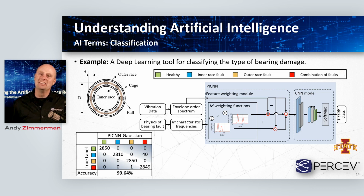I'm not going to get into this image at all, but you can see here the way that it works is a physics-inspired convolutional neural network. This particular network is a layered system that allows us to take that vibration input data, filter it in a very specific way, and then output a health class on the right side of the network. And in the end, this very simple test matrix you see at the bottom, this is how we validate whether this is working.